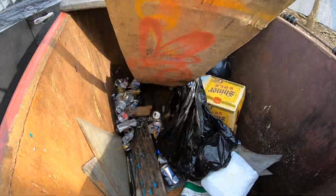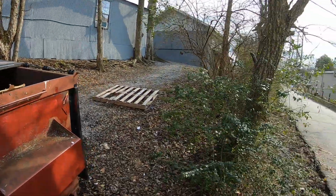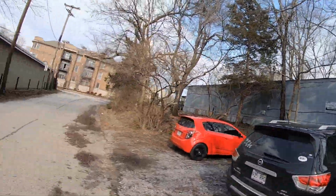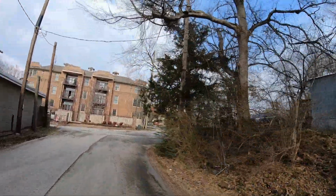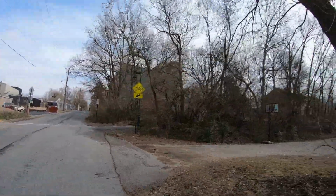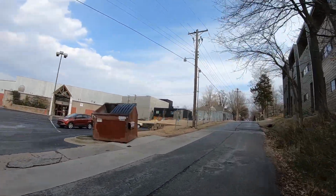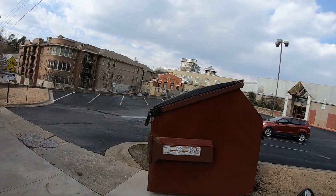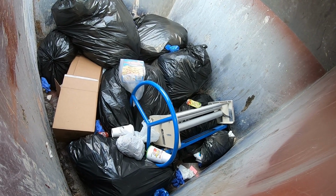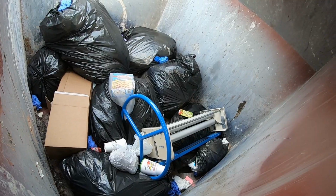And this place always has tons of cans if you want it. It's non-stop. The dumpster's just packed with stinky beer cans. Look at that. SHIMPO. SHIMPO.